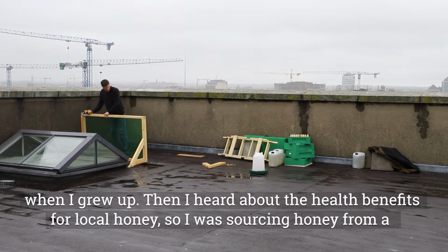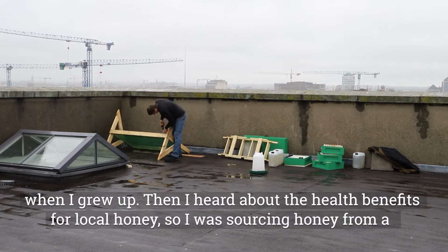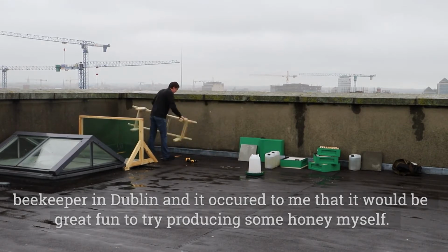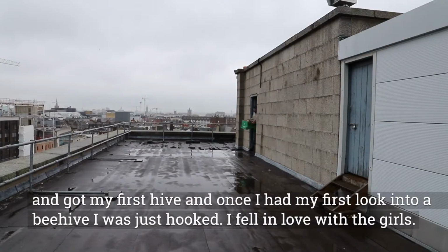I grew up. And then I heard about the health benefits of local honey, so I was sourcing honey from a beekeeper in Dublin, and it occurred to me that it would be great fun to try producing some honey myself, and I got my first hive. And once I had my first look into a beehive, I was just hooked. I fell in love with the girls.